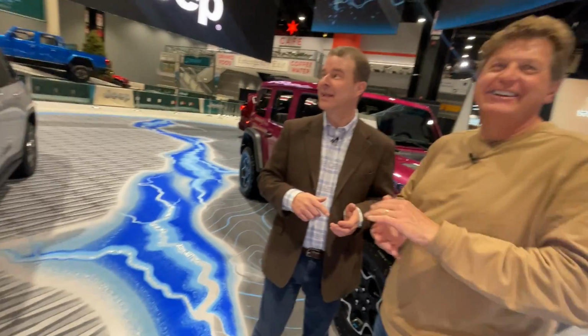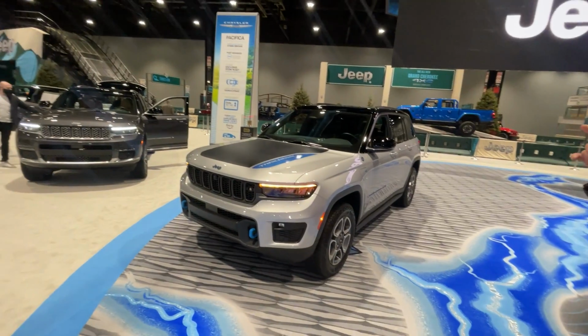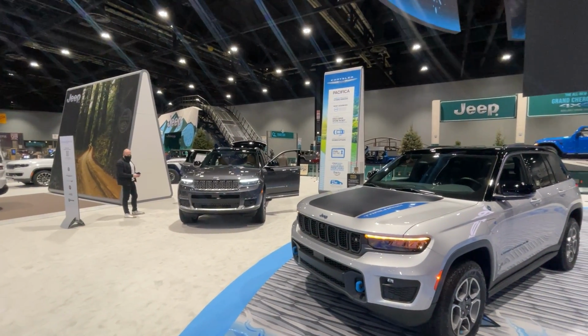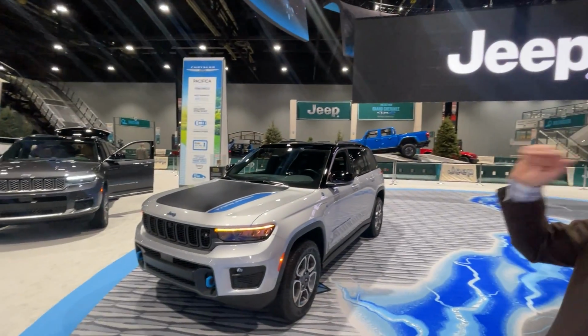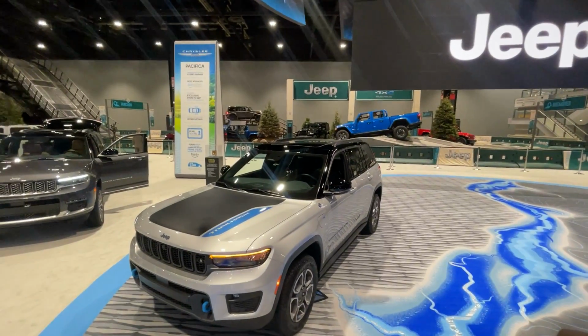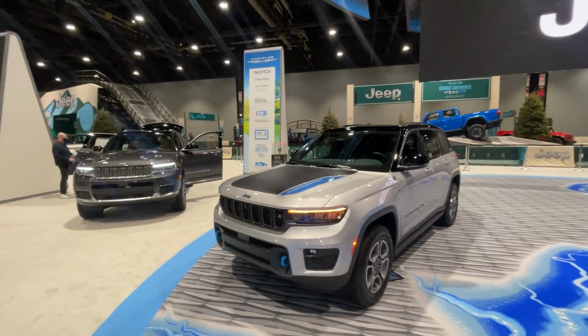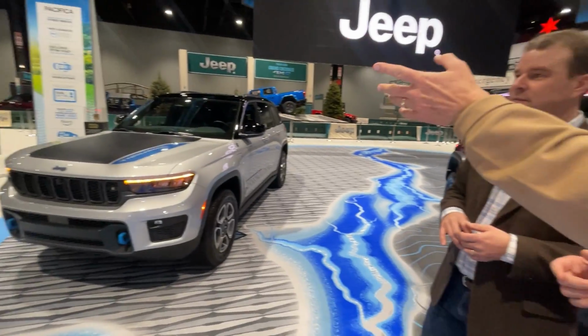Here's a great example, because if you take a look at it, it's going up the Jeep Mountain, which is 28 feet high and 45 degrees, and it does it in complete quiet. It's incredible. So if you come here to the Chicago Auto Show, you can come to Camp Jeep and actually go up this.